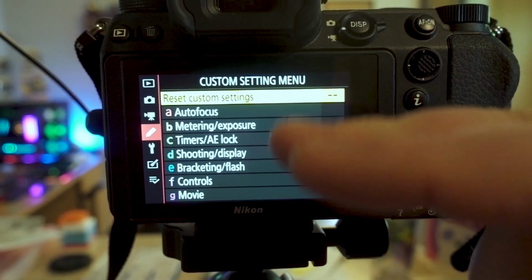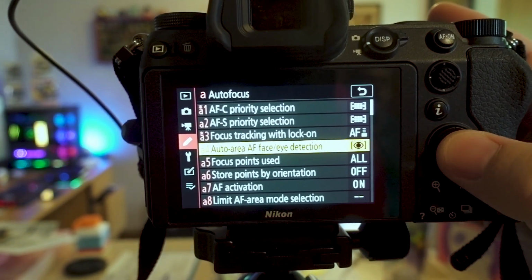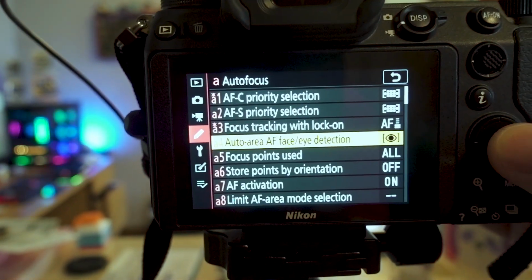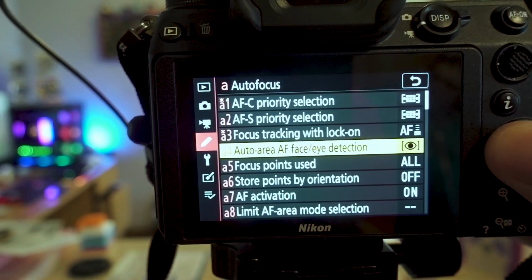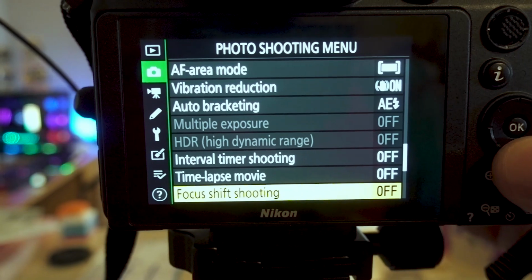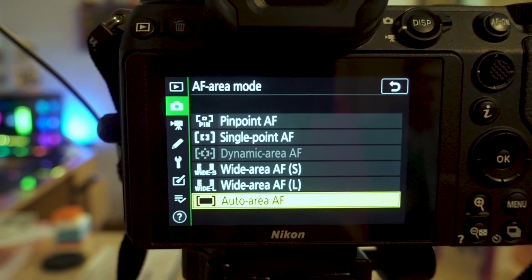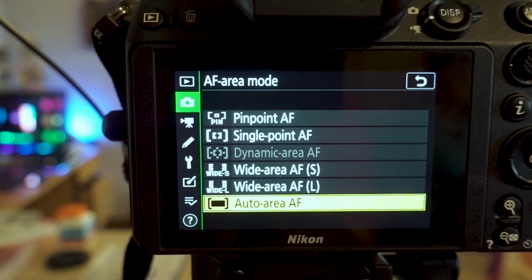So first, you're gonna want to go into your custom settings menu here, and you're looking for A4 autofocus and face eye detection. I already enabled this, but you want to make sure it's on. See how I have that on right there? So that's step one. And then step two, to make this work, you need to go over to your photo settings here, to your autofocus area mode, and you need to have it on auto area autofocus right there to make this work. So those are the two things that you need, other than the firmware.